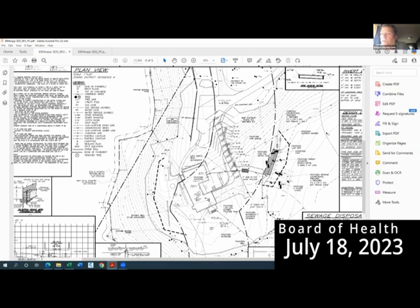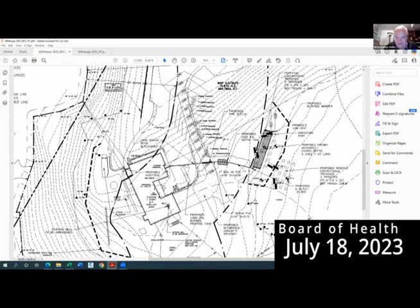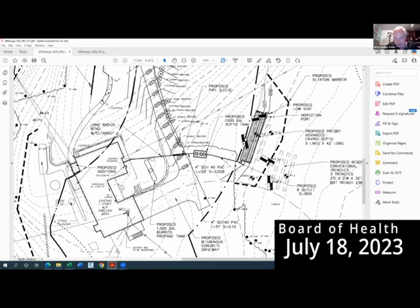And there is a reserve, right, Bill? Yeah, you can see reserve trenches shown down slope of the Presby bed. And that's actually what's shown as the primary conventional system also, would be a set of trenches in that same area.